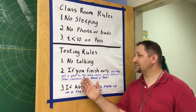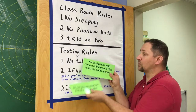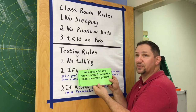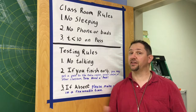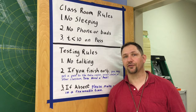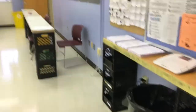The other thing with testing, all cell phones must be stored in backpacks, and during a test, all backpacks will remain in the front of the room the entire period. What I noticed is when people finish the test, they think it's okay to play on their cell phone. Can't have you playing on your cell phone during class, even if you're done with your test.